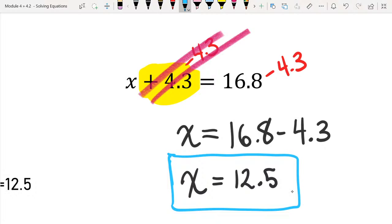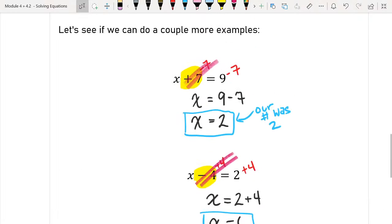And that is how we solve an equation with adding, just like that. So you're going to try a few below, and I'm sure you'll do a great job.